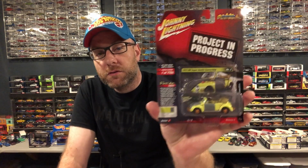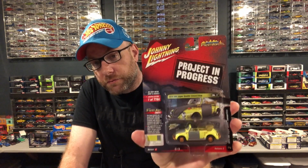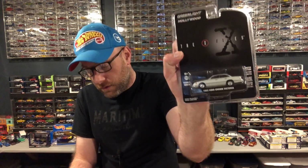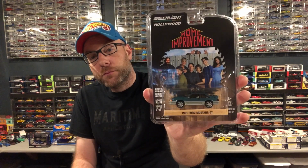So I did snag a couple of items. I think I got this one from Target. This Project in Progress, Johnny Lightning. We'll open this. So that's pretty cool. And then we got 2 Hollywood series cars. I picked up the X-Files Crown Vic and the Home Improvement 1991 Ford Mustang. So we'll open those. Why not? And then as far as other things in stores, I found some newer Matchbox.